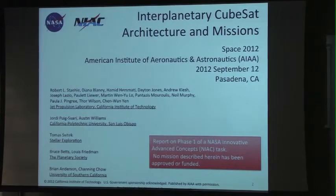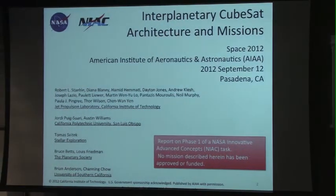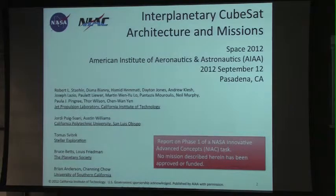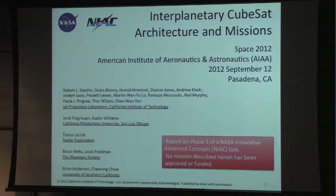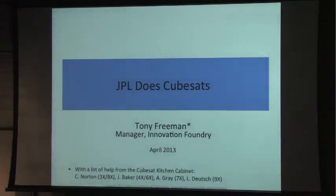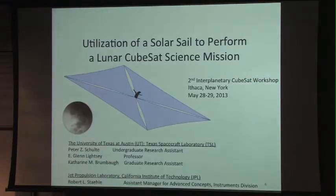I learned in high school that plagiarism is defined as when you copy from one, and research is defined as when you copy from 10 or more people. So this is actually copied from about six other presentations, of which I'm co-author of a couple. This is one of them, the NIAC work on interplanetary CubeSats. Tony Freeman made a presentation at the CubeSat Developers Workshop. Actually, Charles Norton made the presentation for Tony with Tony's name on it about what JPL is doing.